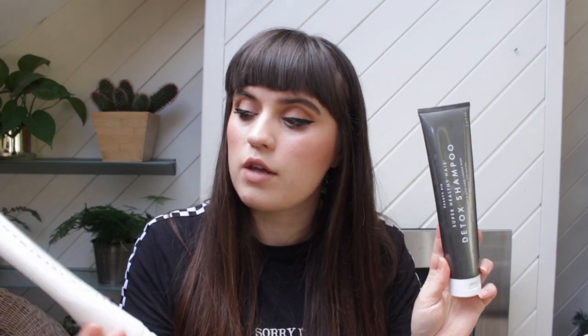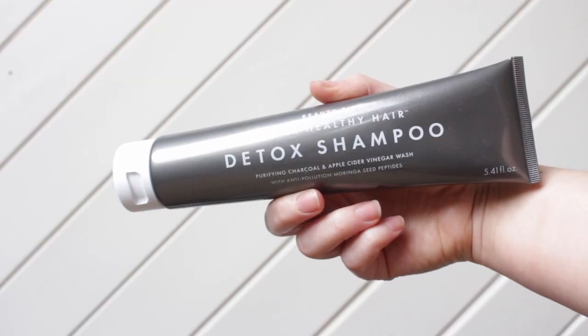I don't wash my hair every day, but these are the weekend ones, if you know what I mean. Those are weekday, these are weekend. So I've got their Super Healthy Hair Detox Shampoo, and then I also have their Super Healthy Hair Repair Treatment. So let's start with the shampoo, shall we?